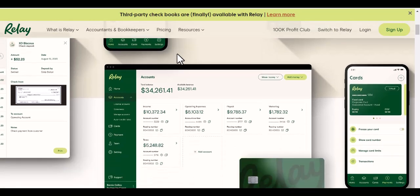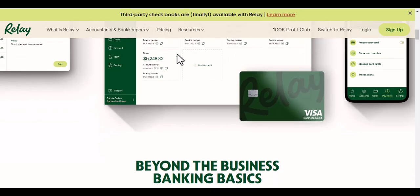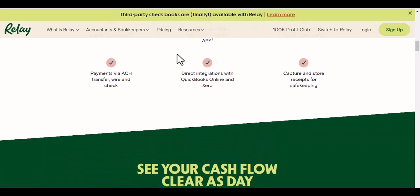What is a credit card? A credit card is a type of revolving loan that allows you to borrow money up to a certain limit. You can then use the card to make purchases or withdraw cash. How do credit cards work? When you use your credit card, you are essentially borrowing money from the bank. The bank will then charge you interest on the amount you borrowed.